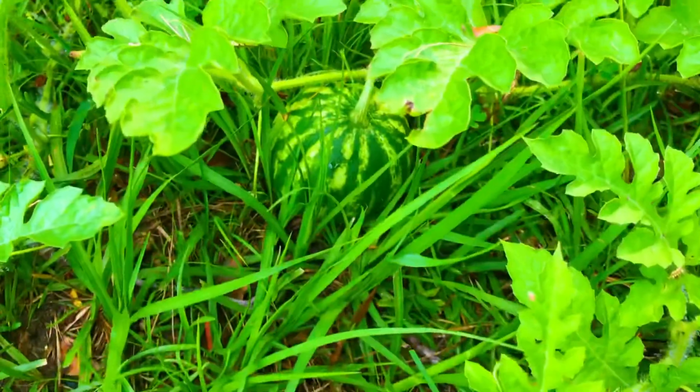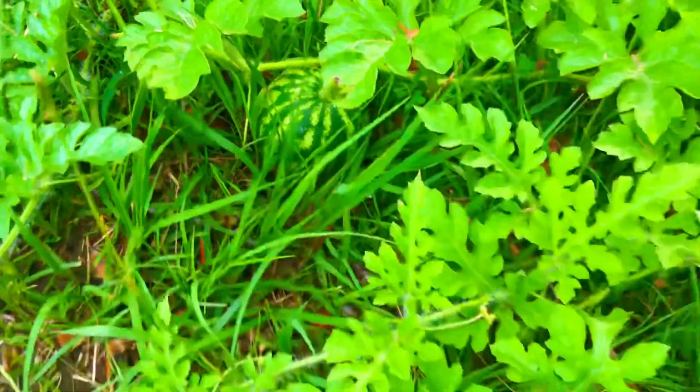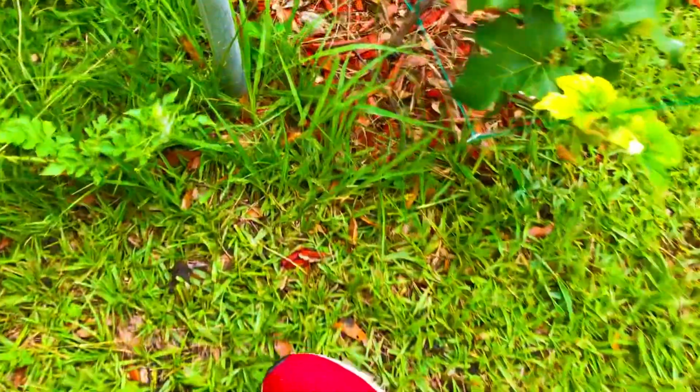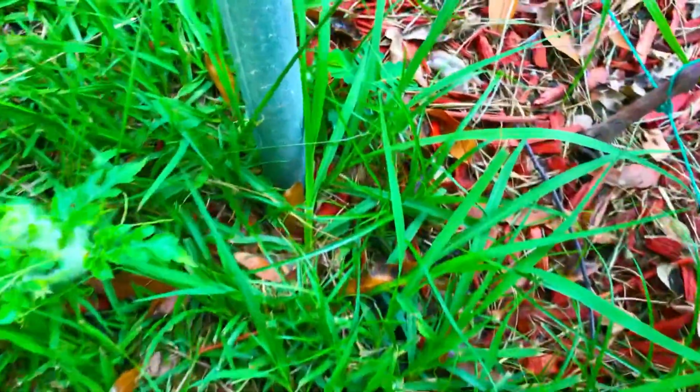Look, a little fella right there. Looks like a little fella down in there. Nice Crimson Sweet going on right there, YouTube. Take you guys on around and see what else we have going on with our Crimson Sweet and our Sugar Baby watermelon vines here at the flat in our backyard food forest.